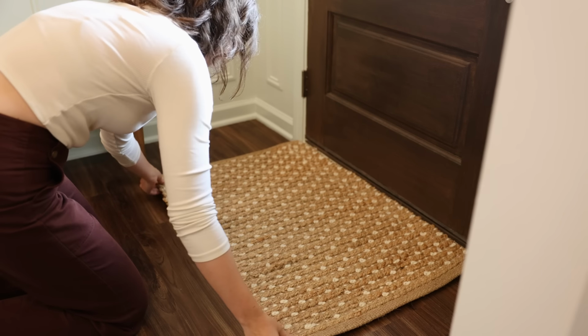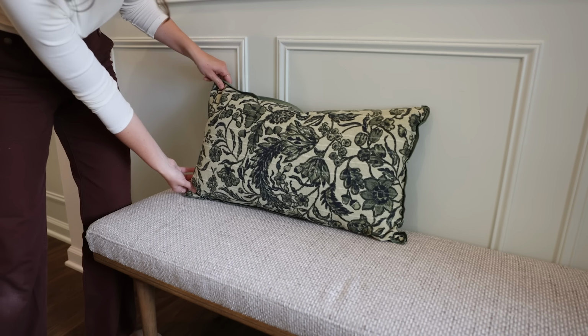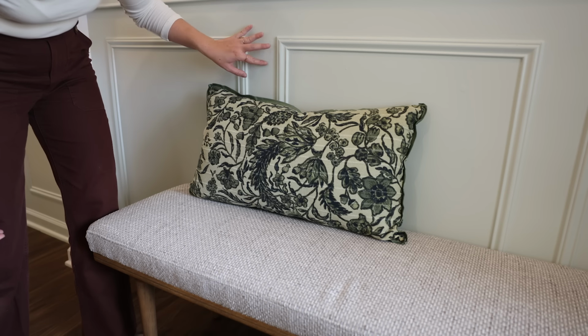Oh yeah, that's perfect. And I want to lean into a bit more color and pattern here, so I'm thinking just a little pillow like that. I love what the greens and blues here bring out in this molding.